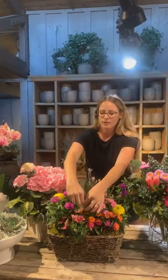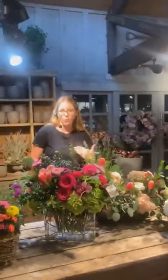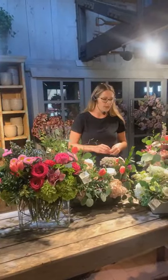Then for the outdoor arrangements, because a lot of these are annuals, it's seasonal. As long as you just keep deadheading the spent flowers, they will just keep on pushing out new ones. And then for the fresh floral, as long as you're changing out that water, sometimes daily is the best, but if you at least change it every other day, it should last you about a week.